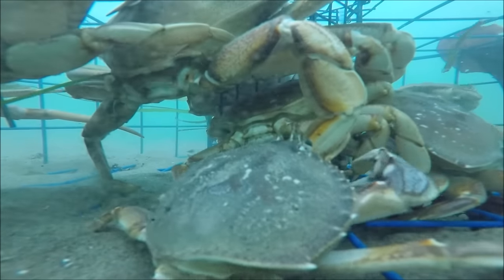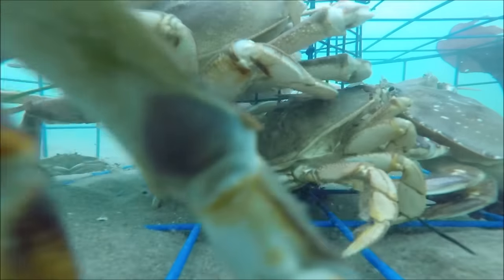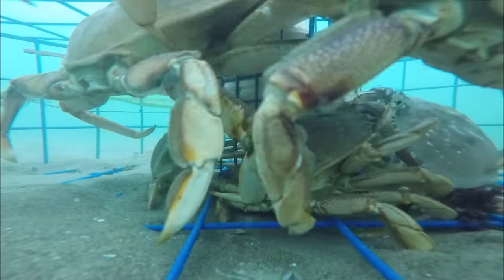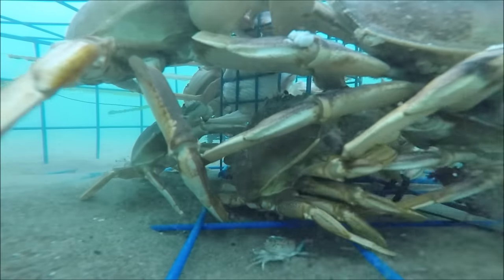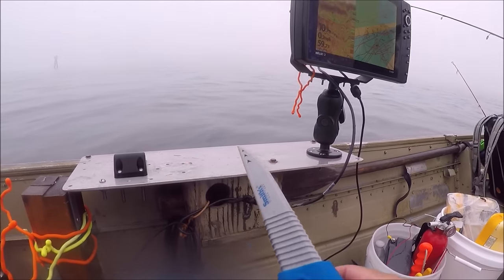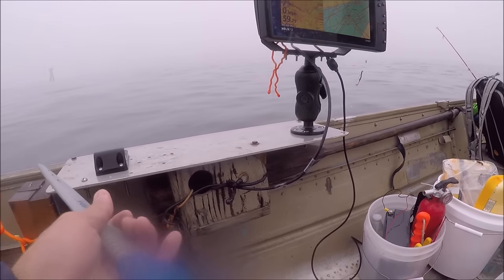All right guys, so let's do a little fishing while we wait for the pods to soak. Oh, and people ask me, how long do I set my pots down there? Usually I let it soak for about an hour to an hour and a half, and the longest being about 3 hours. Once they're in, the crabs can't escape from these blue pots, so that's really nice.